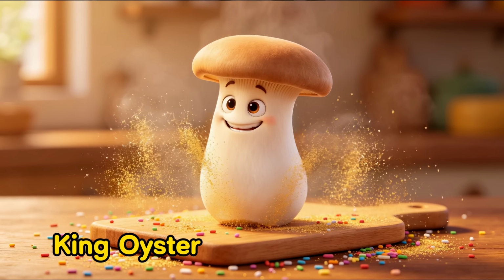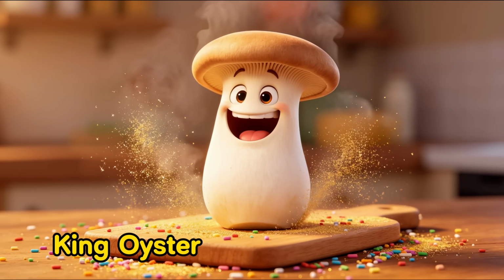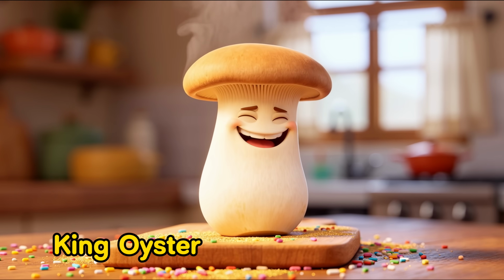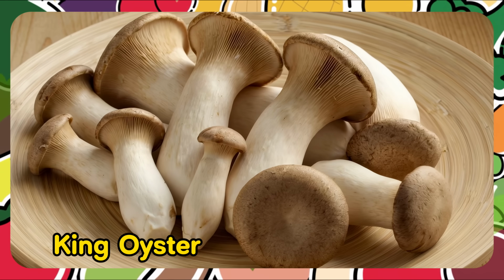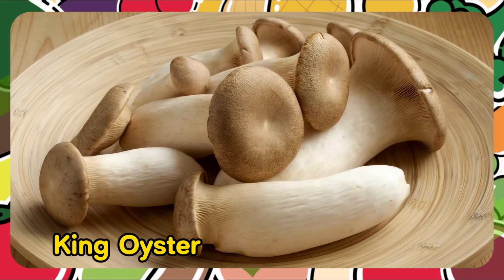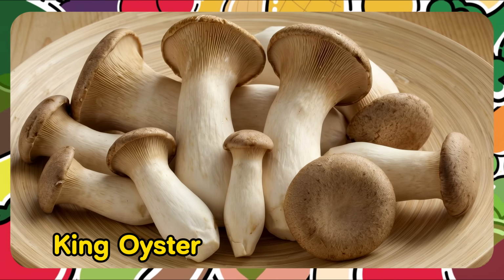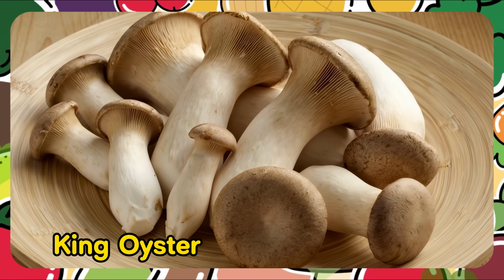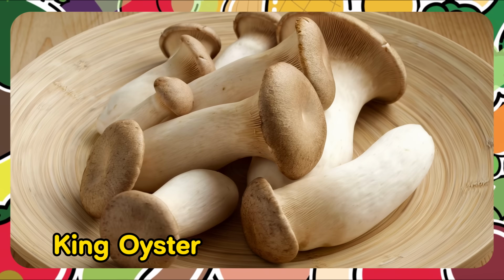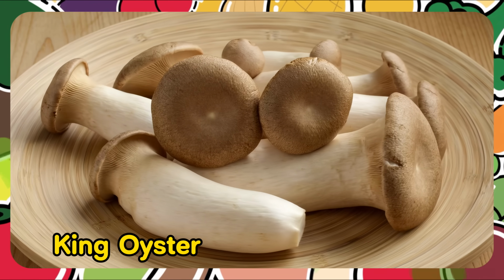I'm King Oyster. I'm tall and chewy, and I help you grow big and strong. Let's go see King Oyster. Look, this thick one is King Oyster. King Oyster. Can you say King Oyster? It has a big stem and a small top. So interesting.